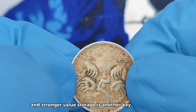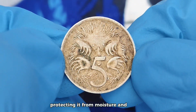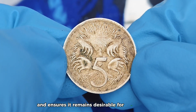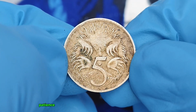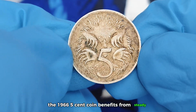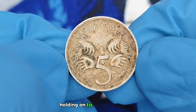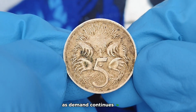Storage is another key consideration for anyone holding this coin. Protecting it from moisture and friction helps preserve its condition and ensures it remains desirable for years to come. Proper care supports long-term value growth. Patience is a powerful strategy with a coin like this. The 1966 5-cent coin benefits from steady, long-term appreciation rather than short-term hype. Holding onto a quality example can be a rewarding experience as demand continues to build.